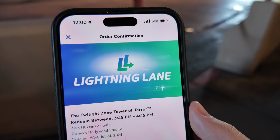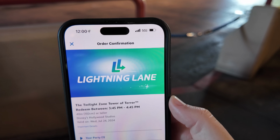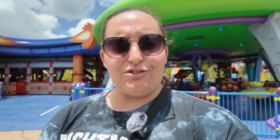All right, we're finished up at Alien Swirling Saucers, and actually while I was sitting there waiting for the Indiana Jones show to start, I was finally able to secure a Tower of Terror Lightning Lane. I was able to get it for $105 to $205, and we're nearing that time. We've got about 10 minutes or so, so I think now we're going to head over to Sunset Boulevard.